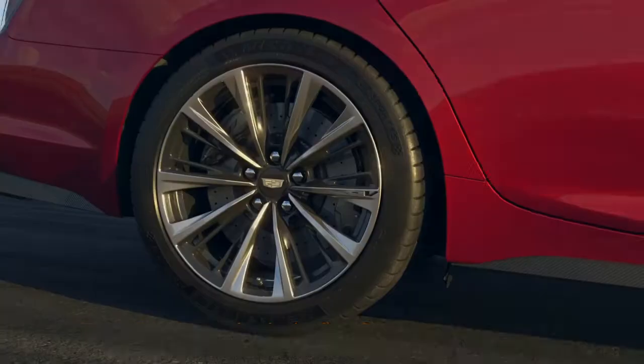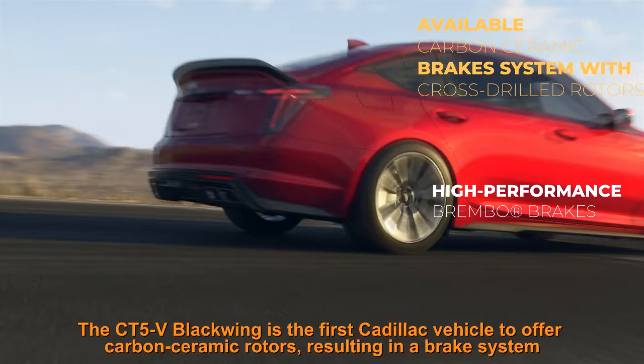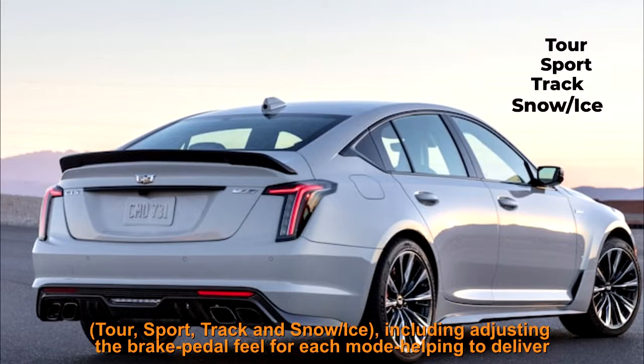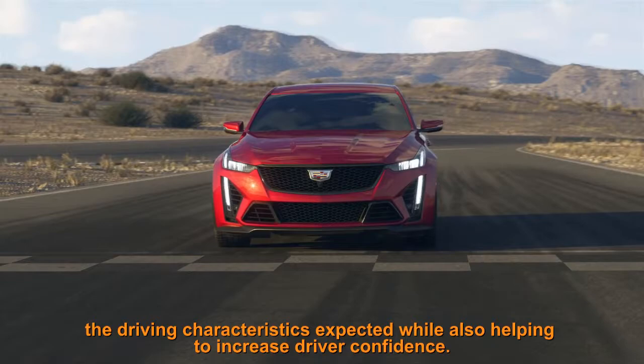The CT5-V Blackwing is the first Cadillac vehicle to offer carbon ceramic rotors, resulting in a brake system that is both visually appealing and high-performing. The brake system is integrated with vehicle drive modes, tour, sport, track and snow/ice, including adjusting the brake pedal feel for each mode, helping to deliver the driving characteristics expected while also helping to increase driver confidence.